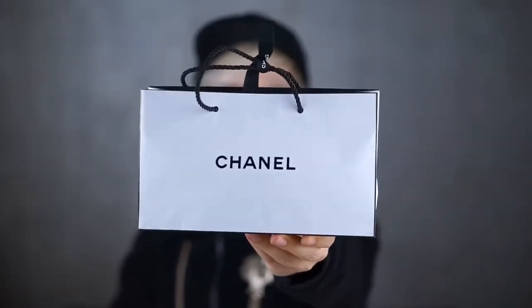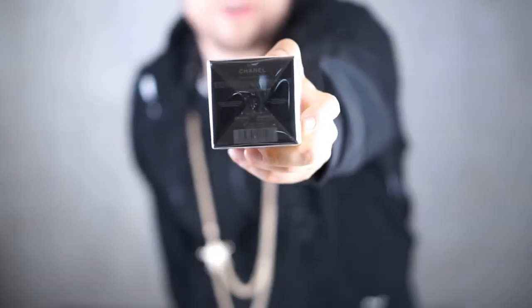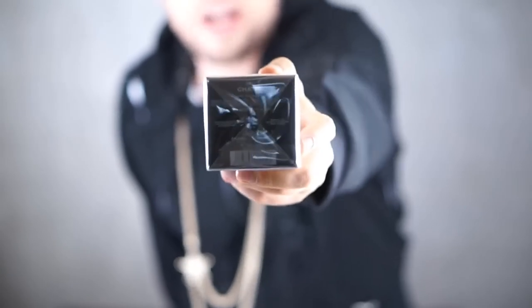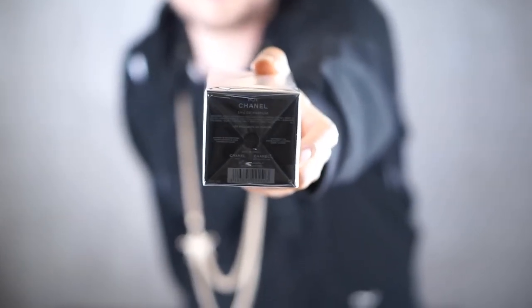And this amazing thing I want to share with you guys, and some of you have been asking me and demanding for me to be the first in the world to review this, and I shall be. Damn, we got it. BOY Eau de Parfum by Chanel. It does say Eau de Parfum down there, 75 ml BOY.